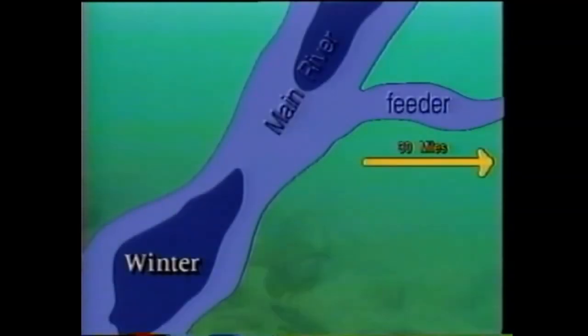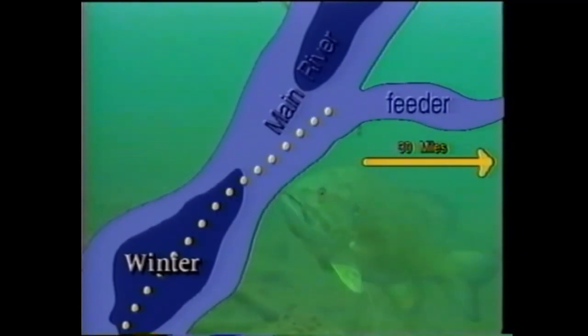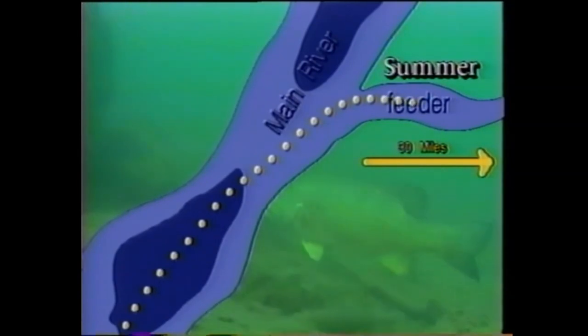In a study on the Wolf River by the Wisconsin DNR, smallmouth bass wintered in deep river sections and then moved to a small feeder river, the Embarrass River, to spawn and set up summer home ranges. Individual fish tended to return to the precise spots where they spent the previous summer. Amazingly, these fish traveled between 22 and 68 miles each year to reach their preferred seasonal habitat.